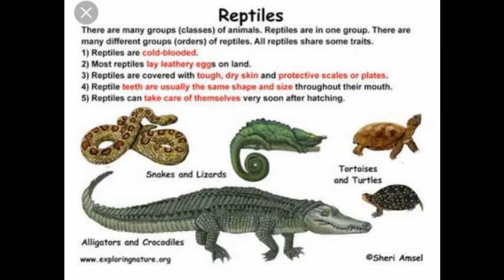These are cold-blooded or poikilothermous animals. The heart is ventral with three heart chambers, two auricles and one ventricle, except in the crocodiles, which have four heart chambers. Digestion is complete, the circulatory system is closed. Reptiles may possess a long muscular tail which helps in movement as well as in defense. The teeth present in the mouth are of the same shape and size throughout the entire mouth.